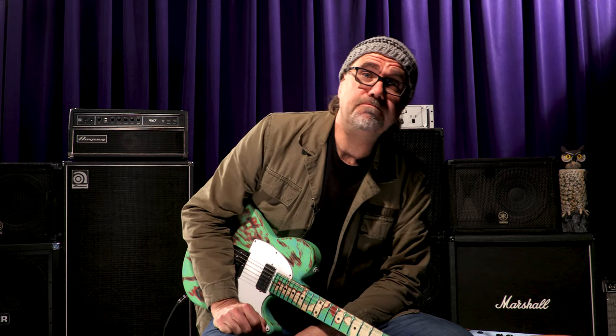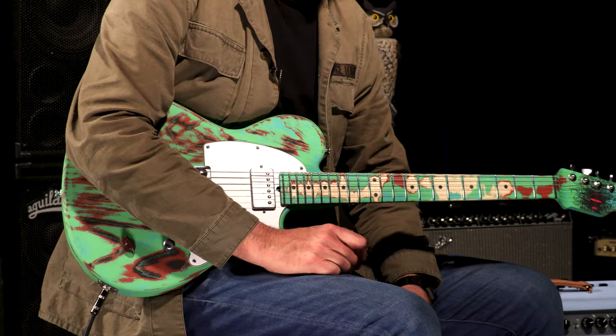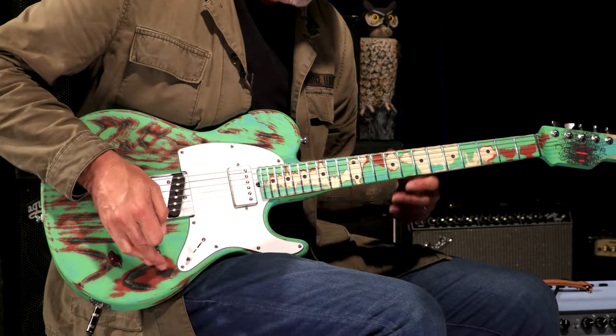I'd take it and run to the barn. I'd find it again. Barn Find is the finish. James Tyler Mongoose Retro here at Wildwood Guitars. Serial number 18241. I'll tell you what, get them while they're hot.